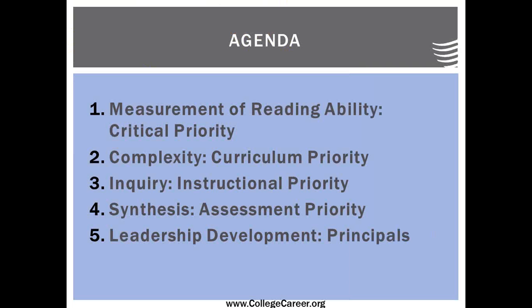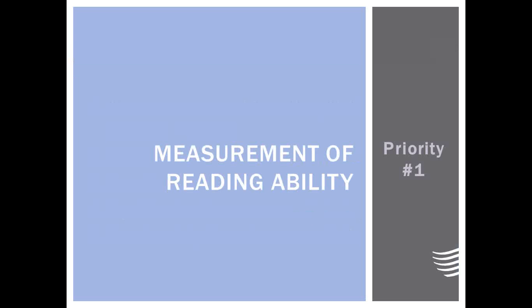Focusing on measurement of reading ability. It's a critical priority. Then our curriculum priority should be increasing complexity in our curriculum, literally remapping or transforming our curriculum into instructional blueprints. Increasing inquiry inside of our instruction. That's our instructional priority. And we can do those together. I'm actually going to put those together because I can kill two birds with one stone, by focusing on inquiry and instruction. Our assessment priority is synthesis through writing, and then developing our leadership teams in our buildings, not just our principals, our assistant principals, our leadership teams, through specific targeted development.